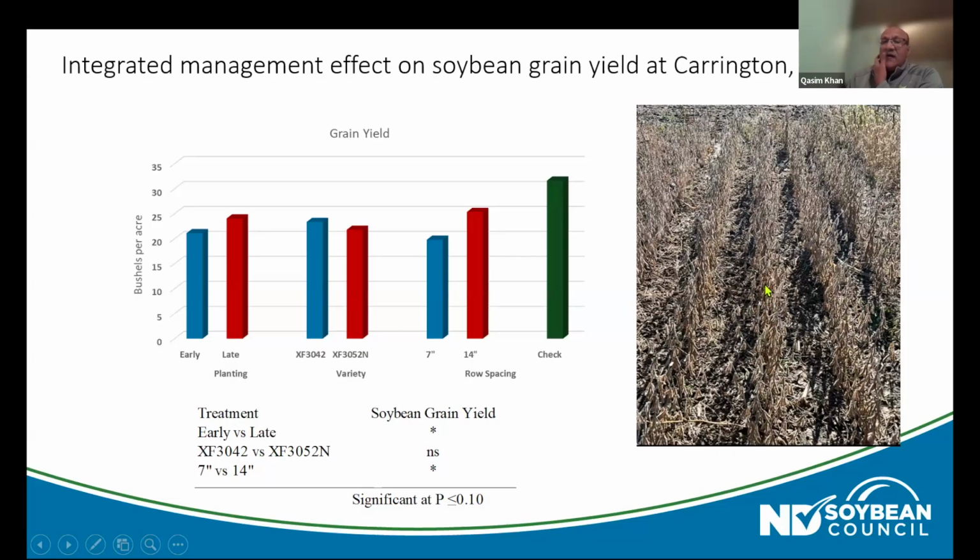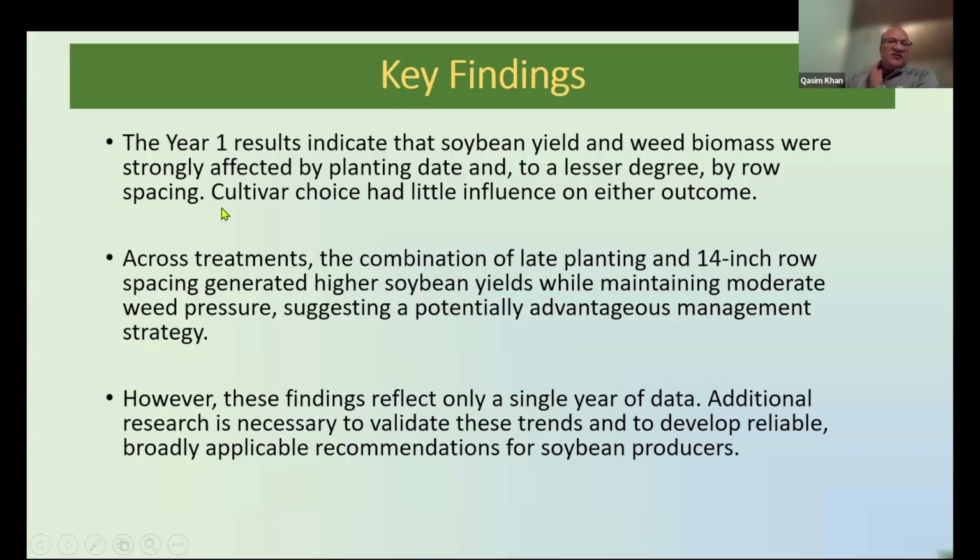And this is the plot really at maturity. So I'm really excited. This is just the first year study. What we concluded from this is that soybean yield and weed biomass are affected by planting date, and also row spacing. Cultivar has just some little effect, at least for this year. So we want to see if it holds up for next year. Across treatments, the combination of late planting and 14-inch row spacing, we are seeing, has an advantage.